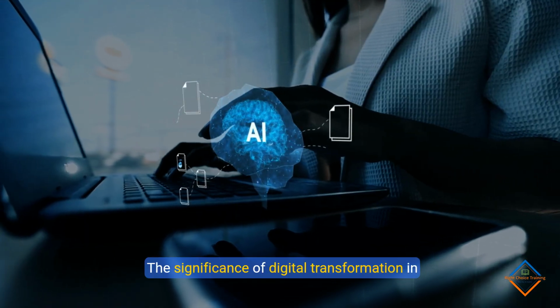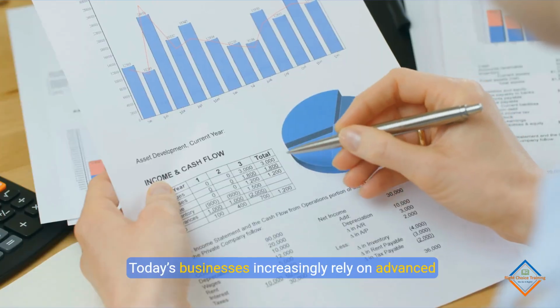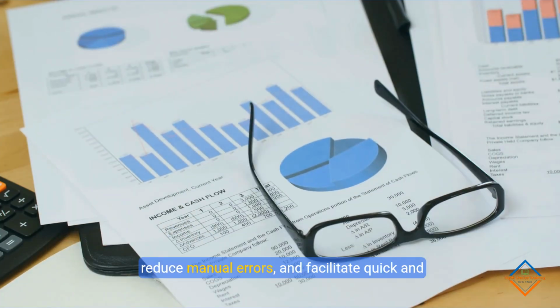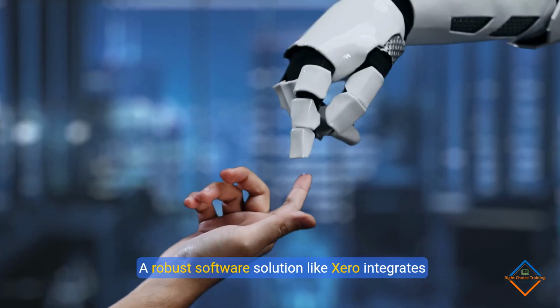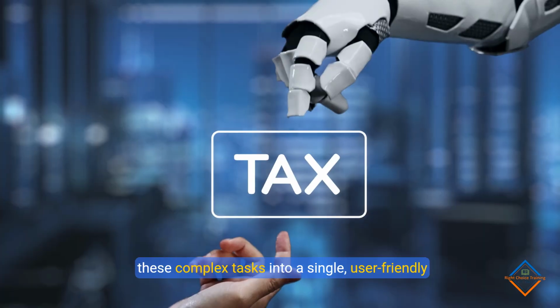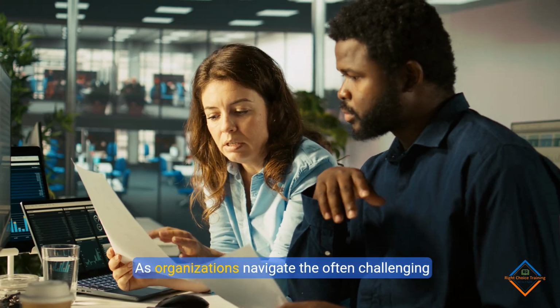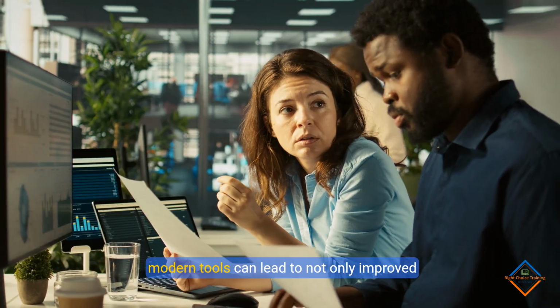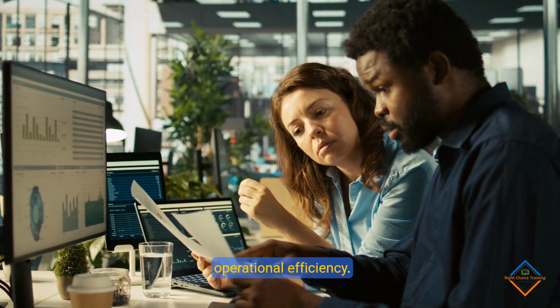The significance of digital transformation in this arena cannot be ignored. Today's businesses increasingly rely on advanced accounting software to streamline these processes, reduce manual errors, and facilitate quick and accurate financial reporting. A robust software solution like Xero integrates these complex tasks into a single user-friendly platform that ensures accuracy and efficiency. As organizations navigate the often challenging waters of financial management, leveraging these modern tools can lead to not only improved accuracy in bookkeeping, but also enhanced operational efficiency.